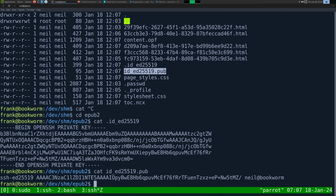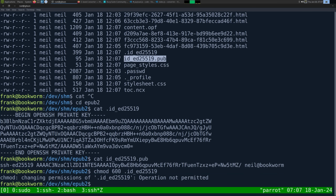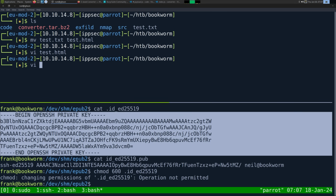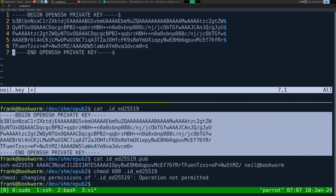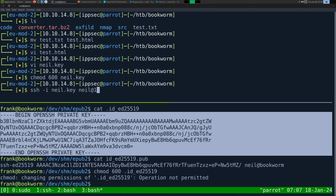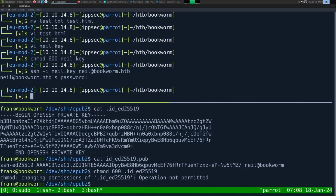So we should be able to try this. So chmod 600 id. Let's just copy this to a box. So vi, this is neil.key, paste, chmod 600, ssh -i neil.key neil@bookworm.htb, and we get a password prompt.